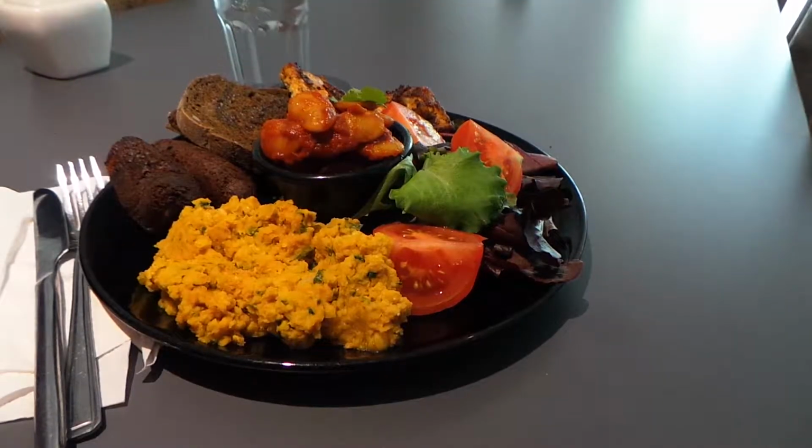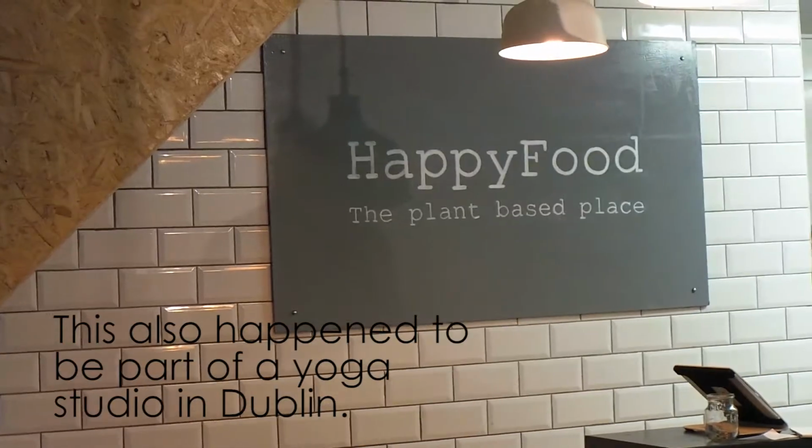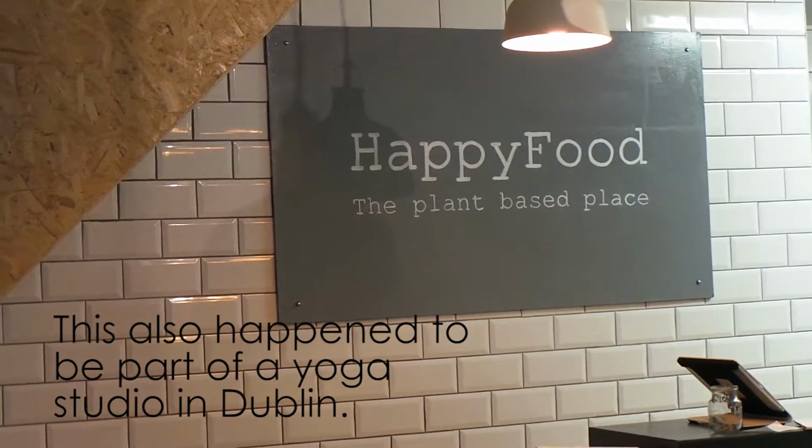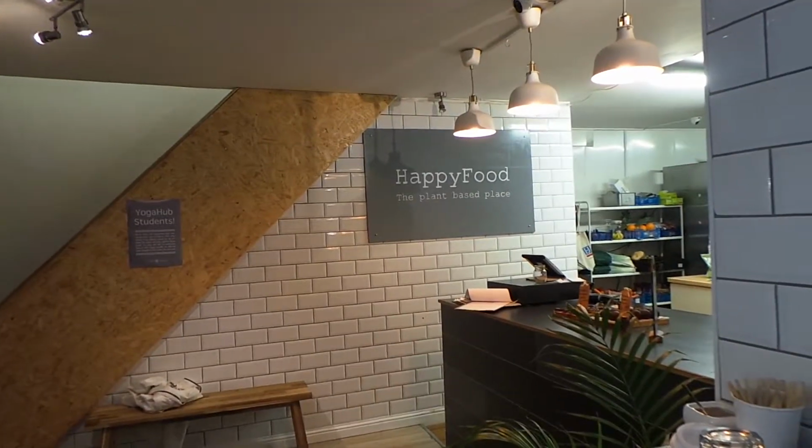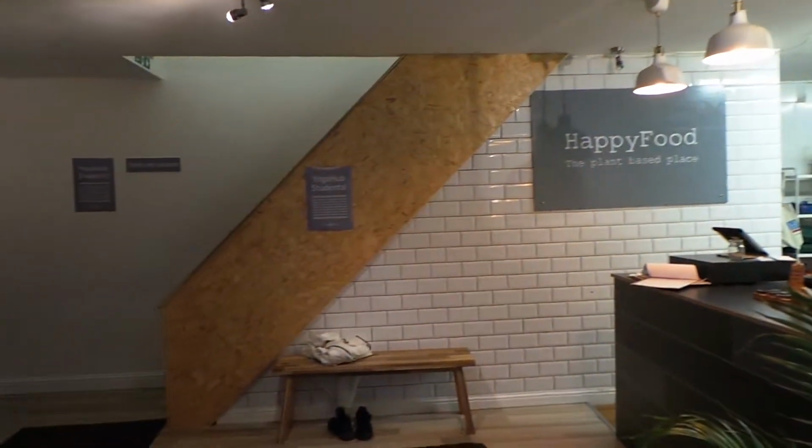We also found a place where they served an Irish breakfast. It's pretty hard to find Irish breakfast. Those are usually filled with animal products. But this one was pretty good. My brother actually had that, but it looked amazing, and it did inspire me to try and make my own at home. So you never know what you can find.